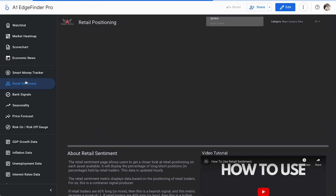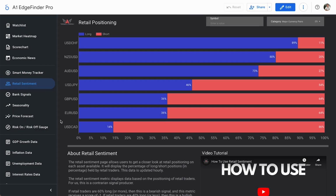Now we're going to take a look at retail sentiment, and retail sentiment is what the day traders, or what the crowd, is currently favored long and short on. We have these broken up by currency pairs, so we're taking a look at US currency pairs first, and USD CHF is our most long US pair at the moment, 89% long and 11% short from day traders, whereas USD CAD is our most heavily shorted US dollar pair, 86% short and 14% long there from the day traders.